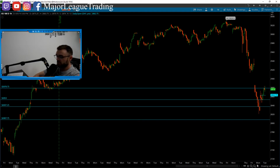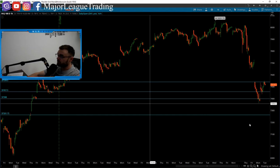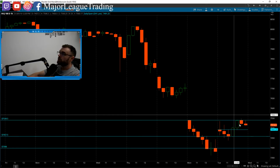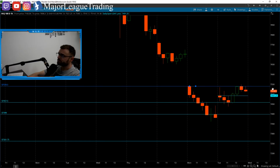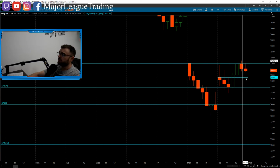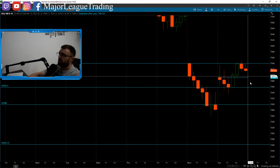But the big thing that stands out with the NASDAQ is the fact that we were able to touch that level or essentially test that level, but we couldn't get closes above that level. And since we were unable to get closes above that level, you can see the market ended up getting smacked back down outside of that.